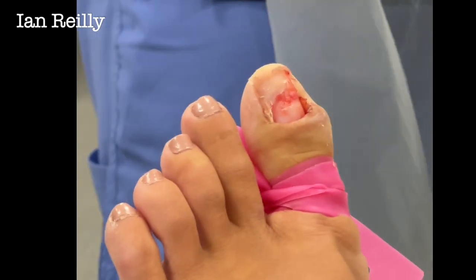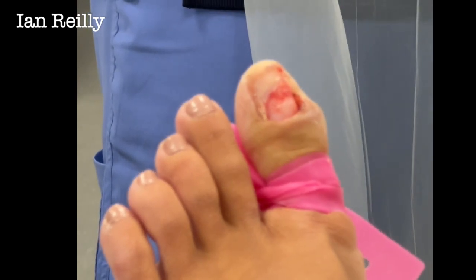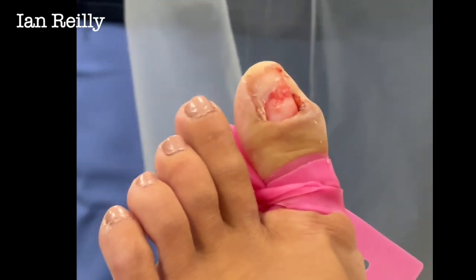Can I take a picture of that? Yeah, absolutely you can.